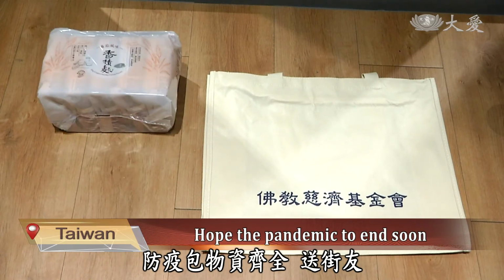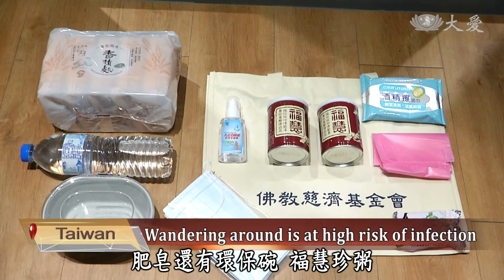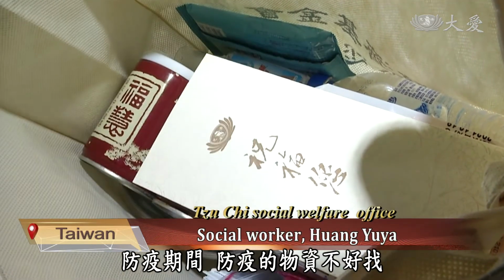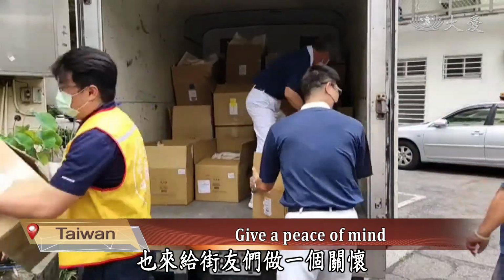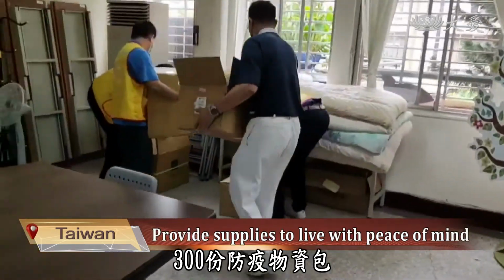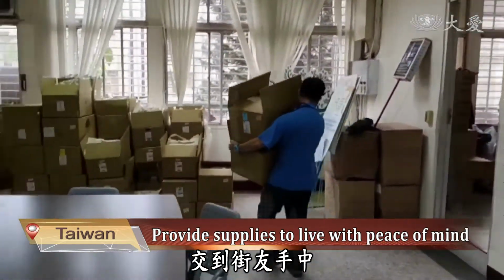The anti-pandemic materials given to the homeless include masks, alcohol wipes, hand soap, environmentally friendly utensils, porridge, instant noodles, plus a letter from Master Zheng Yan, a total of 11 items. During the pandemic, anti-epidemic materials are hard to find. We actually hope to provide these homeless people with some peace of mind. Tzu Chi provided some supplies and cared for the homeless. I hope that the homeless people are willing to come out to do the rapid screening so they won't become a breach in pandemic prevention. 300 kits of anti-pandemic materials will be transferred to the Taichung City Social Bureau for further delivery to the homeless people.